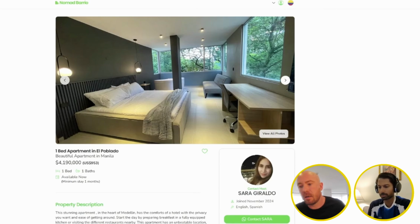And it's also in a great location, right? You're right next to Manila. You're just down the road from Provenza. This is actually next to a gym that I go to. So if you're into going to the gym, it's a good one.